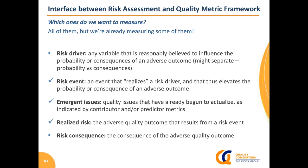Now, when we looked at this, what we realized is that a lot of this was already incorporated into the taxonomy that we had. So the risk drivers, the things that could hypothetically happen, the things that could influence quality, we didn't have any space for those in our taxonomy. But the risk events, the emerging issues, and the realized risks were all things that were already in there. The risk events were generally things that we saw at the contributor level, things that could happen that could influence quality. The emergent issues were the predictor metrics, basically things that we were already seeing happen that had an immediate potential to ruin the outcome if not acted upon. And then the realized risks could be measured through our outcome metrics. Risk consequences, again, were other things that are not incorporated in our taxonomy.